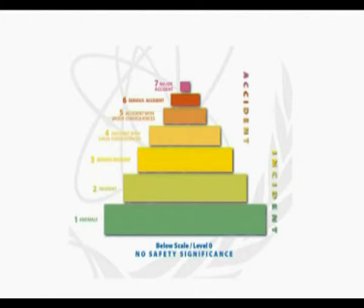Now 6 and 7 are also concerned with fatalities, but in addition to that, level 6 is a significant release of radioactive material likely to require implementation of planned countermeasures. And level 7, which was the Chernobyl disaster, is a major release of radioactive material with widespread health and environmental effects requiring implementation of planned and extended countermeasures.